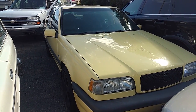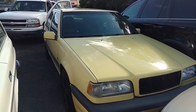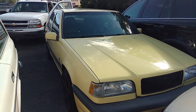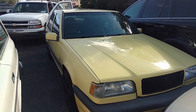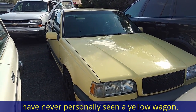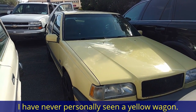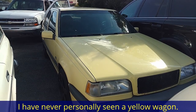Also, they only sent 185 of the yellow ones to the US. And out of those 185 vehicles, only 35 of them were the wagons. So they had black wagons, black sedans, yellow wagons, and yellow sedans imported here to the US.